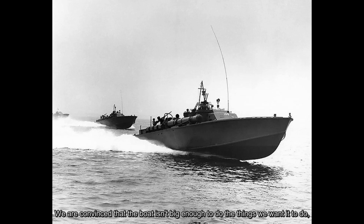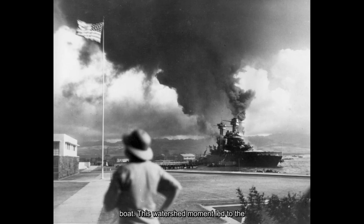"We are convinced that the boat isn't big enough to do the things we want it to do," articulated Captain E.L. Cochrane of the Bureau of Ships in October 1941, "and we need a heavier, more effective, more powerful boat." This watershed moment led to the standardization around the more robust 75 to 82-foot Elco and Higgins models, marking a crucial step towards mass production and combat readiness just as war exploded across the Pacific.